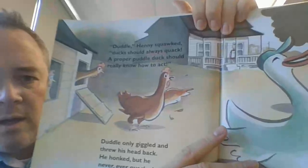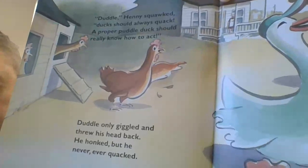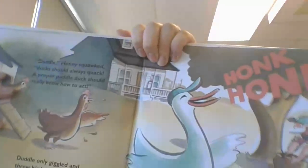Duddle, Henny squawked. Ducks should always quack. A proper puddle duck should really know how to act. Duddle only giggled and threw his head back. He honked, but he never ever quacked. Honk honk.